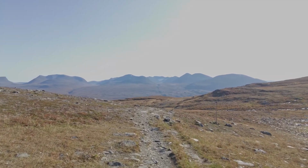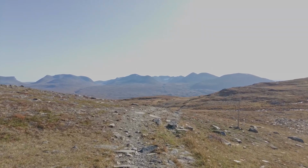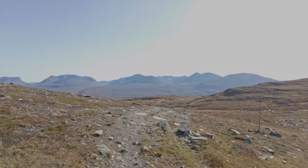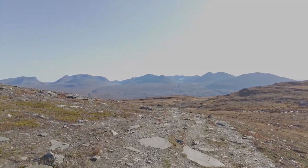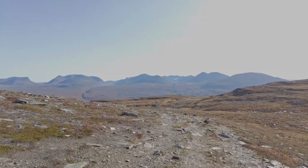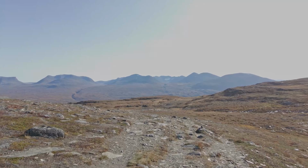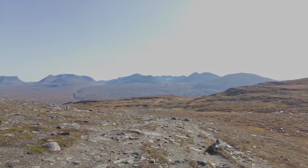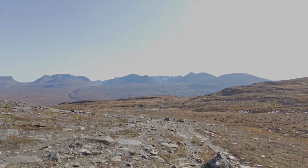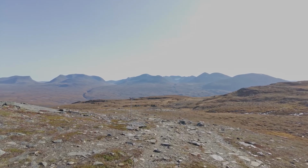We've been able to get up here because there's a chairlift that takes you at least part of the way up this mountain. Otherwise this would have been out of bounds, I think, for us. I think we could do it, but it would certainly take it out of us.